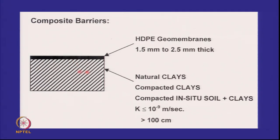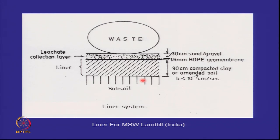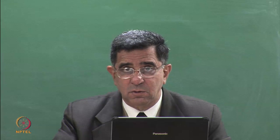If there's an air gap between the two, then it becomes a double liner system, but not a double composite liner system. So this is used normally for C&D. You may have clay, or somebody may choose to have a geomembrane alone. This is used for municipal, and this is also sometimes used for hazardous waste, but the thickness of the clay is very large. And this is used for hazardous.